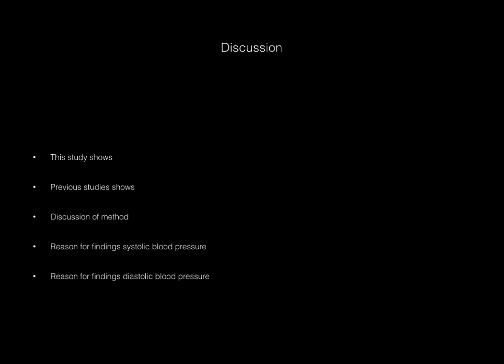One study draws the same conclusion as this study, with a significant change in the systolic blood pressure, but not in the diastolic blood pressure. We have not been able to find a reason as to why it is specifically only the systolic blood pressure that decreases and not the diastolic blood pressure.